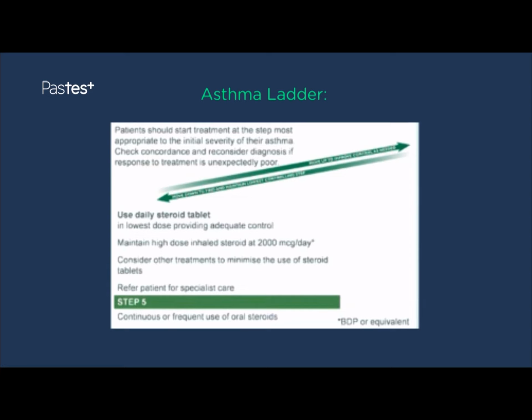This is really the stage where you should be thinking of referring the patient for specialist asthma care, so they should really be referred to an asthma specialist, someone who has an interest in difficult asthma, to look for other causes of asthma which could be targeted, such as ABPA, for example, or other possible diagnoses, because it could be that the diagnosis wasn't all asthma and there's another cause for their breathlessness.